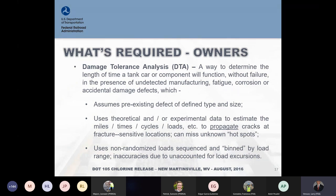and the initial flaw size that was inferred to be present at that time, I believe was a quarter of an inch. Dexter Pasternak was the lead on that effort. So basically the DTA effort in most cases was put on the shelf.